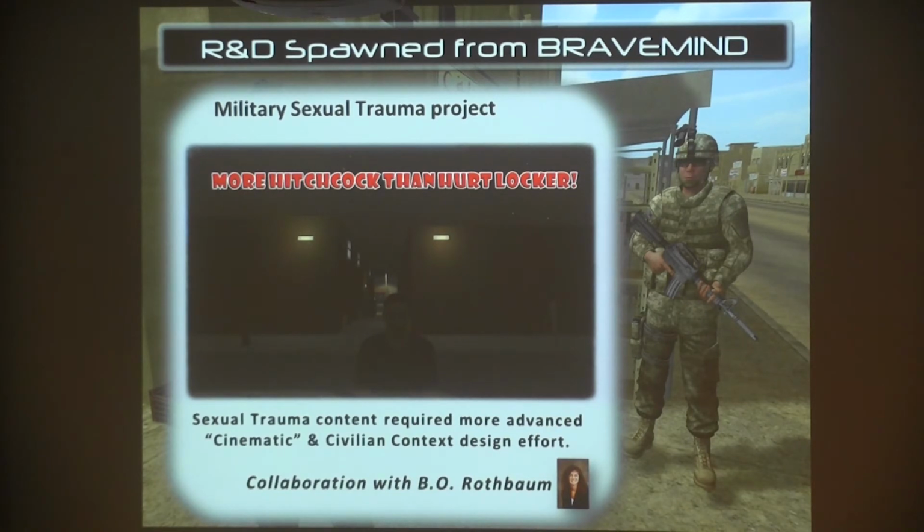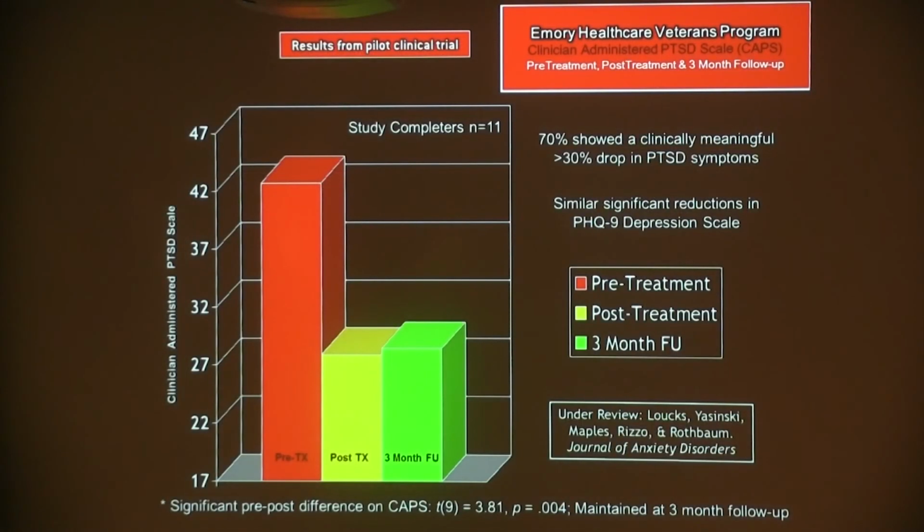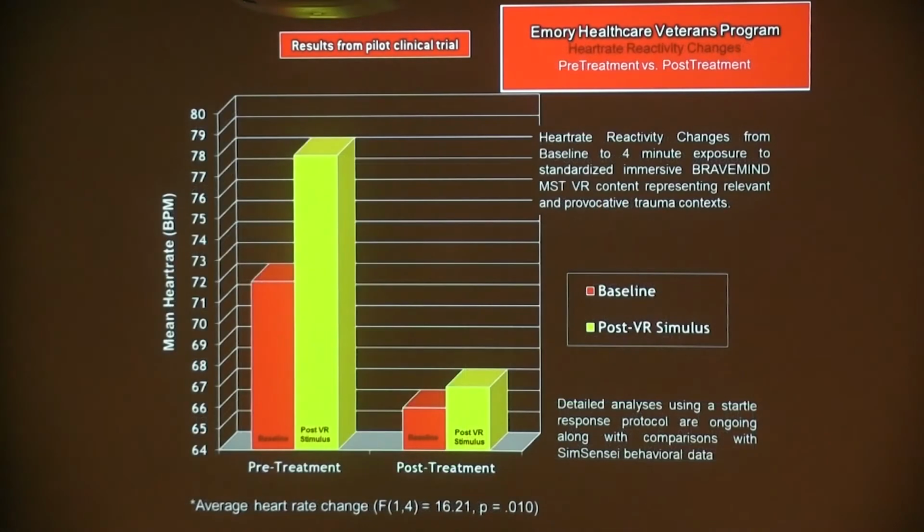And in the first, this has just been submitted to Journal of Anxiety Disorders, first safety feasibility trial, just 11 patients, so not definitive, but we do see similar clinical outcomes, and also the depression scale reductions follow the same pattern. We also see just pure heart rate changes in terms of pre and post treatment. And, you know, we haven't really dug into the real details of the psychophys measurements, but we just did the analyses in the last month on the raw data here, and we see lower baseline at post-treatment and lower activations in the heart rate there.